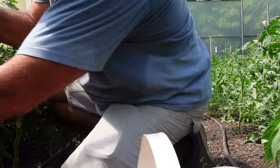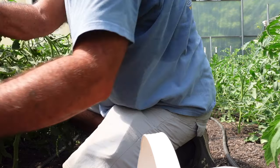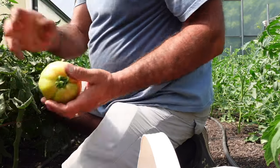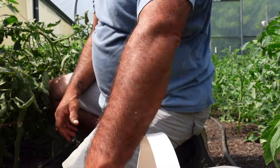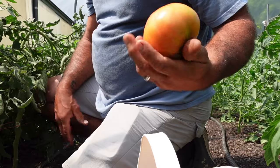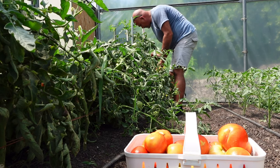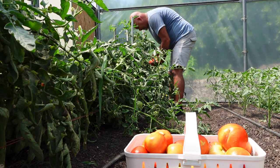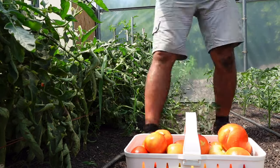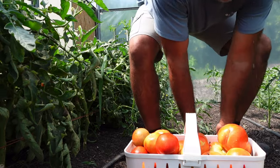If y'all can see down in there, these things are actually full of tomatoes. Right around here, that's a green one, but it's going to come out anyway. Look at this. That's a monster there. Another bucket, and throw these to the goats.